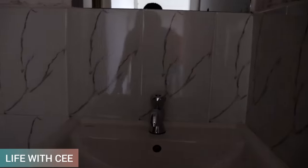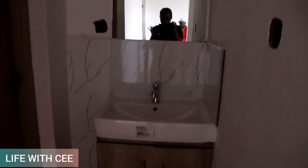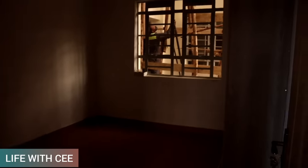And on this other side, we have the cabinets. So here you will put your tissues, towels, all of that stuff. So that is how it looks. Then after there, we come to the bedroom.